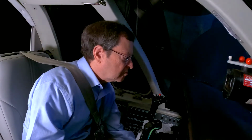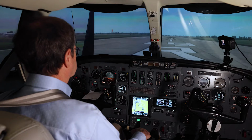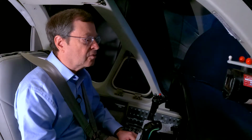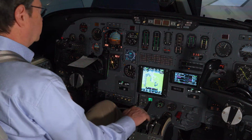396 Delta Mike, Wichita Tower. Fly runway heading to 3000, passing 2000, turn left heading 100. Winds are calm, clear for takeoff. 6 Delta Mike, runway heading to 3000, passing 2000, left turn 100, cleared to go.